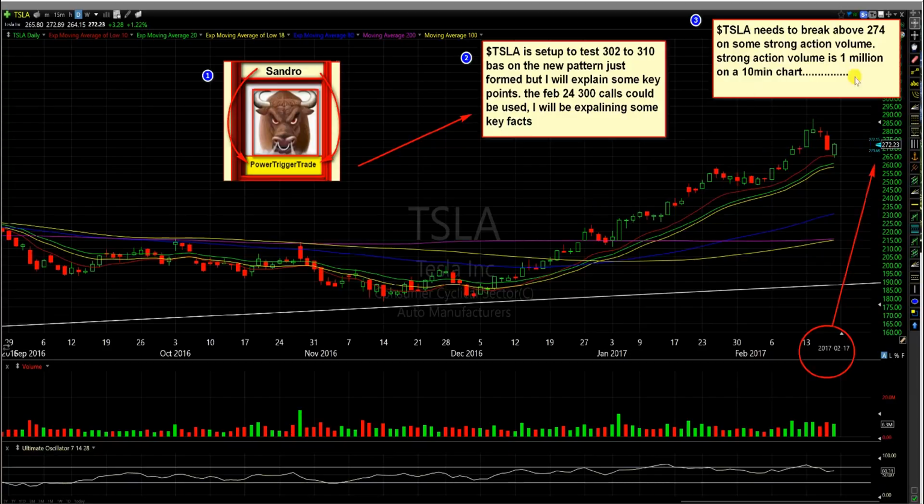So here it is, people. Especially a breakthrough of 274, and especially if we get that volume, that's going to be a good way to jump in quickly, take profits and hold runners, which is what I'm going to explain. I'll be talking about this if I see some nice things to talk about. A lot of percent gains can be made in Tesla, but you have to be careful here.